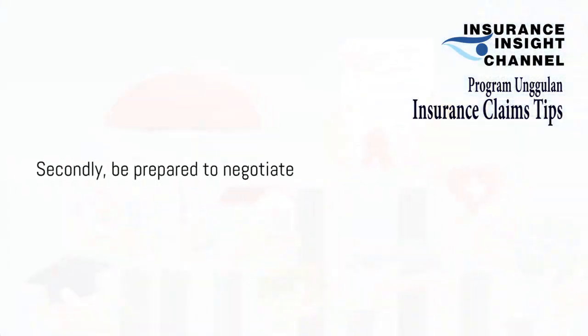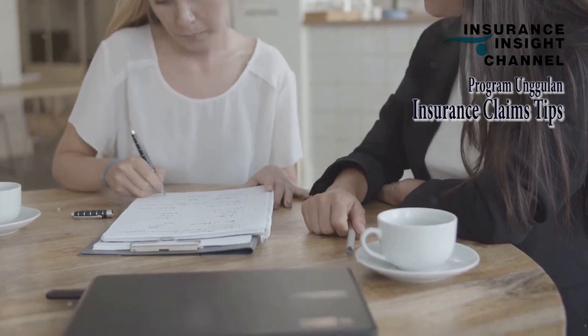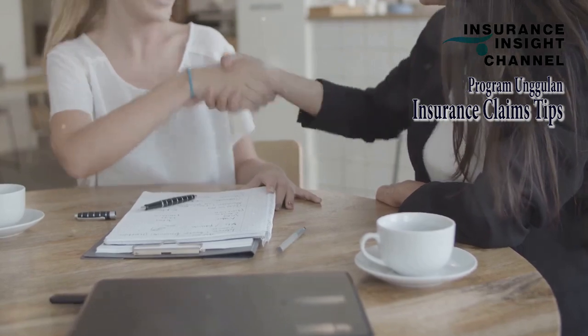Secondly, be prepared to negotiate. Insurance companies are for-profit businesses, and they may try to lowball you on your settlement offer. Stand your ground and negotiate to get the full amount you're entitled to.